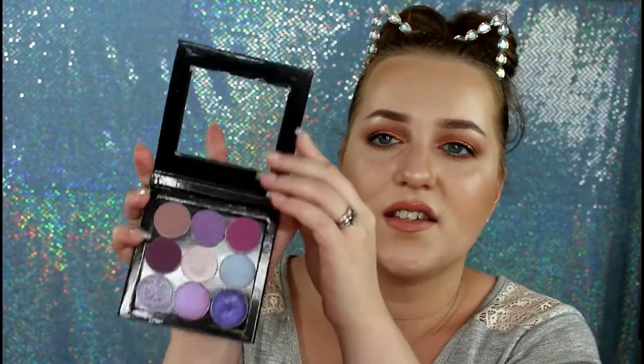Anyway, I also have another one. I kind of separated them into their little color schemes. I got this Z palette from my BoxyCharm, as you can see. It's got BoxyCharm on it. But these are Makeup Geek eyeshadows in there, and this is more the purples and plums color scheme.